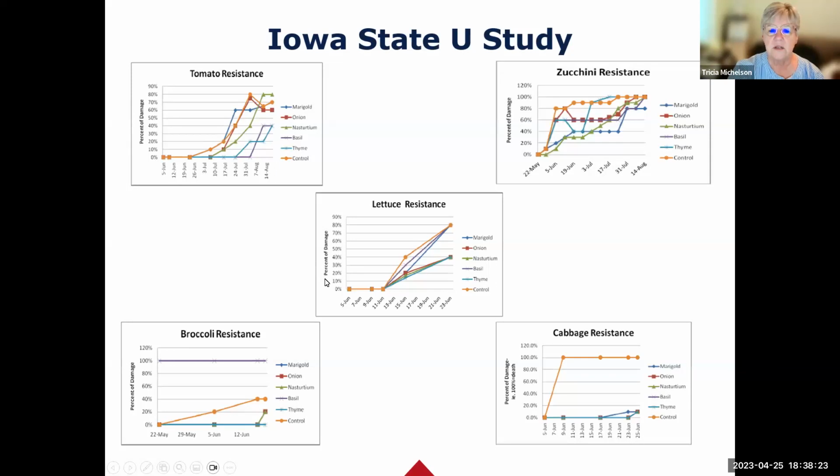If you see my cursor, it says percent of damage is running up and down the left side. Your companion plants are running up and down the right side, and then there's a time schedule. And probably the best chart to look at is this cabbage one in the lower right-hand corner, because the control plot showed that there was 100% damage in the control plot where beneficials companion plants were not used.